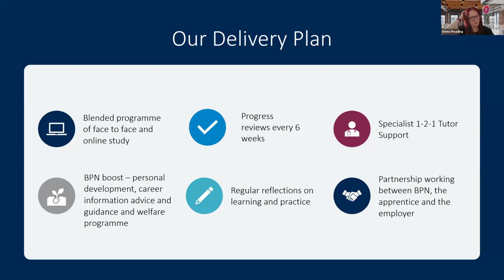So just now going to talk you through our delivery plan. So we have a blended program of face-to-face and online study. So there's a mix of face-to-face and online visits with your apprenticeship tutor. You would have an apprenticeship tutor that's allocated to you for the duration of your program who will support you all the way through. In addition to that, you will have independent online learning to do, and there's also virtual classrooms, which is what we're focusing on within our taster session today.